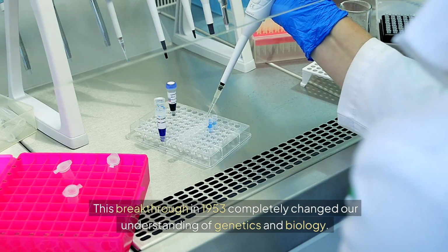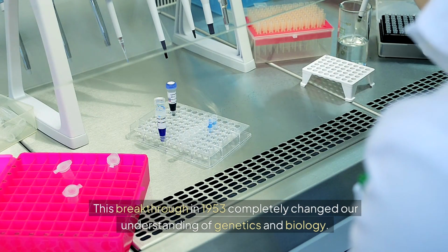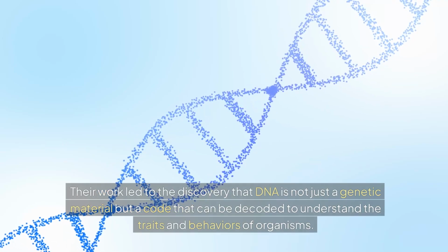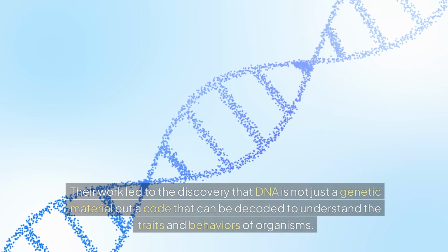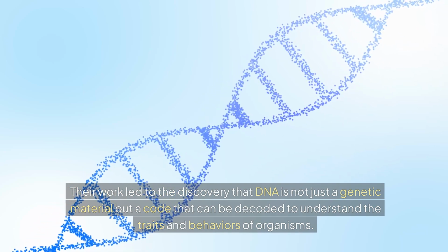This breakthrough in 1953 completely changed our understanding of genetics and biology. Their work led to the discovery that DNA is not just a genetic material but a code that can be decoded to understand the traits and behaviors of organisms.